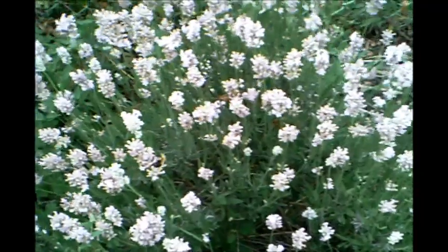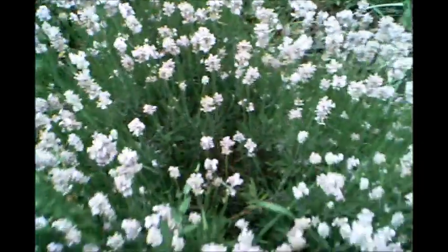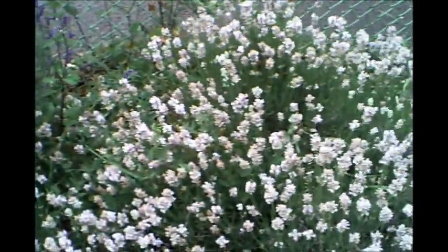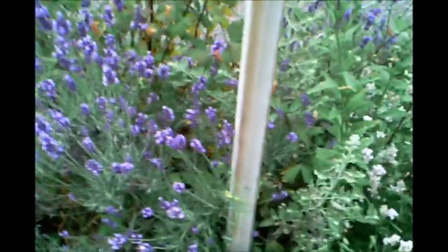There's our pink lavender again. This is actually a pretty massive plant. I was reading about this lavender, and it's supposed to be a small plant. These are huge. Look at the size of that thing. It's a bush. But again, if anyone wants seeds, let me know. I will send them your way.